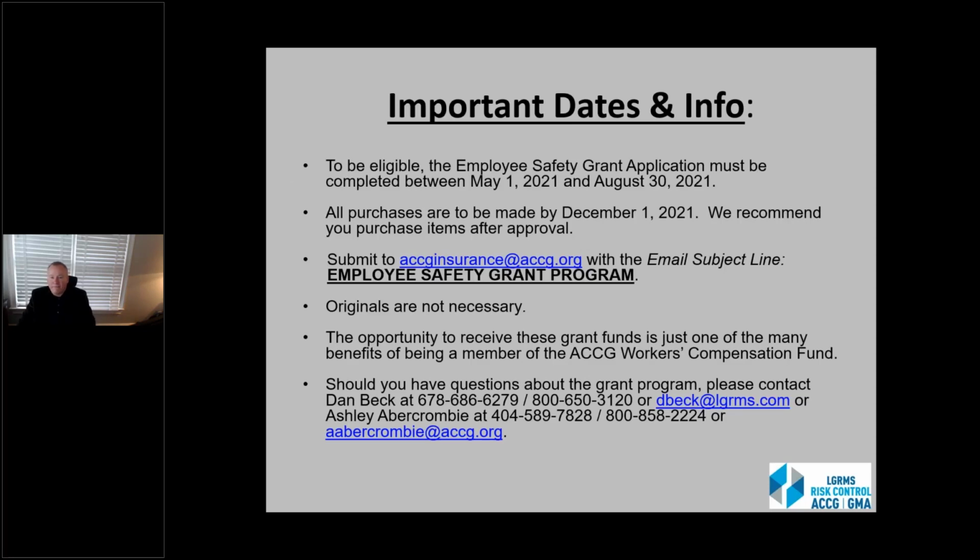Again, important dates and info. To be eligible for the Employee Safety Grant, it must be completed between May 1st and August 30th. Get those applications in. The quicker the better. I'd put that on your tickler on your calendar. All purchases must be made before December 1st. Again, we recommend that you purchase items after approval, to give yourself the surety that those things are going to be supported by the grant. Submit these applications to that particular email address with the subject line Employee Safety Grant Program.